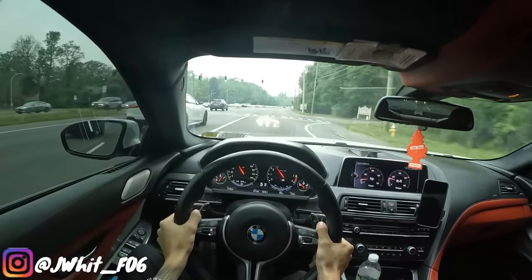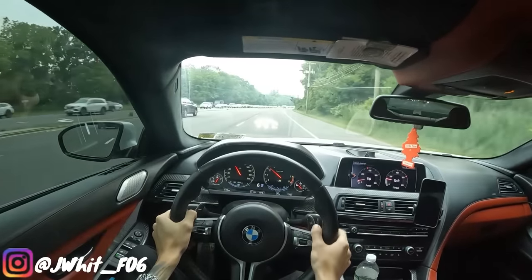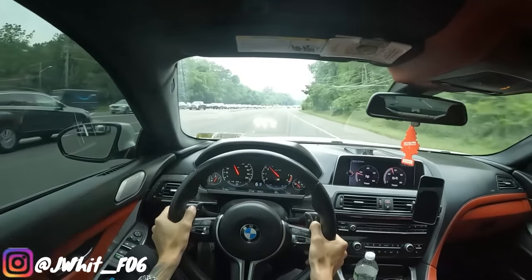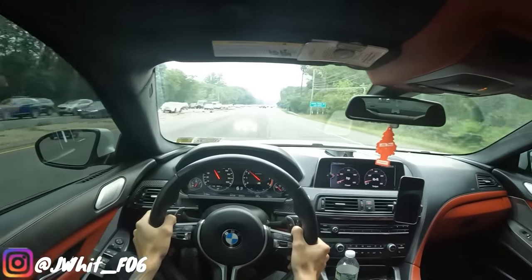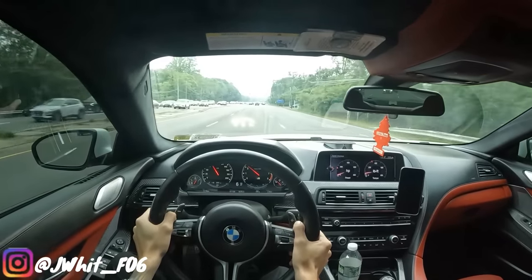All right, so once we get up on this road here, we're gonna make that split off to the left. Once we make that split, hopefully there won't be too many cars on the road and I can try to run up this horsepower gauge.